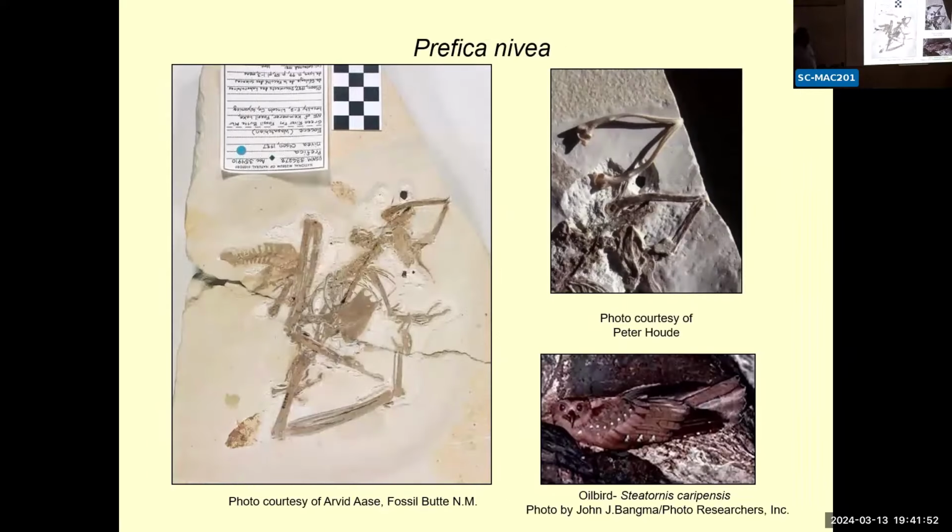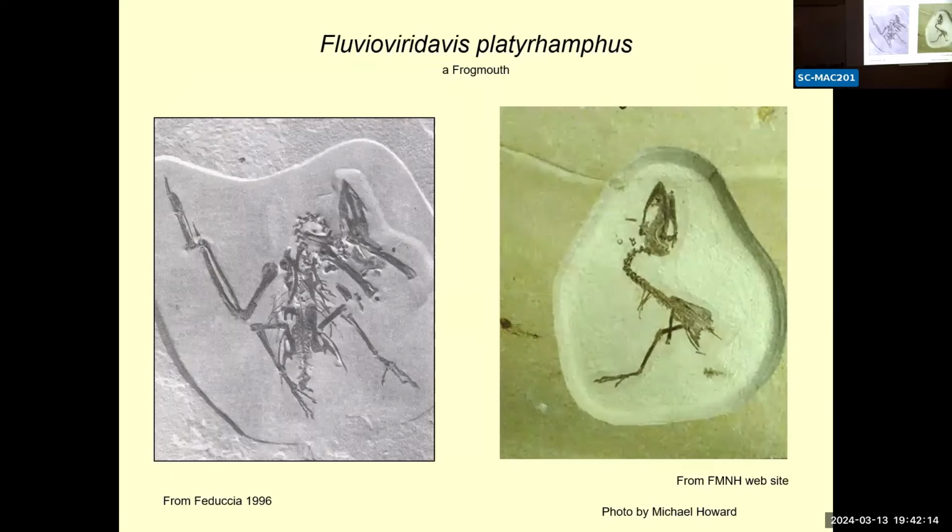Crepica is an oil bird. Again, South American, tropical. It eats fruits. This is kind of cool. This is a modern oil bird lower jaw, and that's the fossil right there. Very similar in shape. And a fluvioridae, that one. Oh, this is cool.